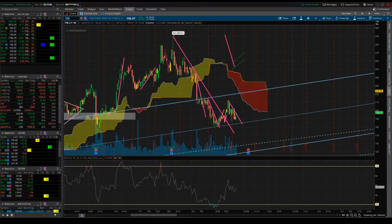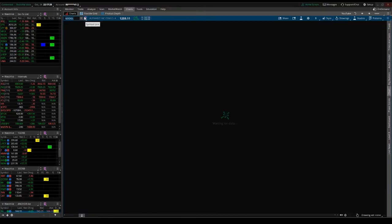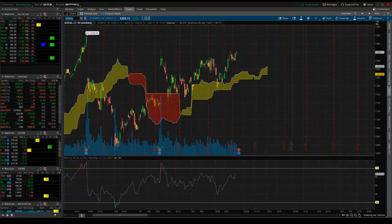And then the Google was, okay, wait for it. Okay, there we go. So you can see here with Google, you have this kind of upward trend line right here, but it's basically like a doji right at those levels. So what I said earlier is it could be a doji sandwich up. It could be a doji sandwich up. There's something to think about on that.